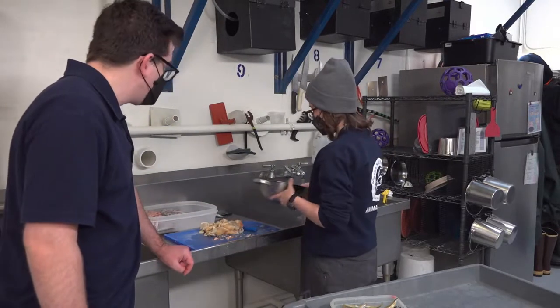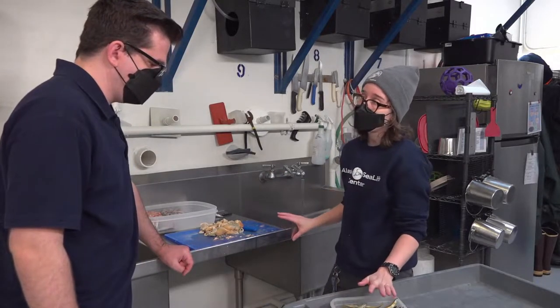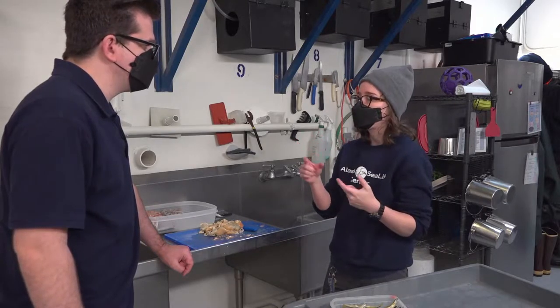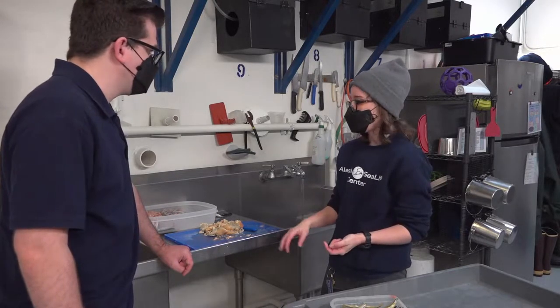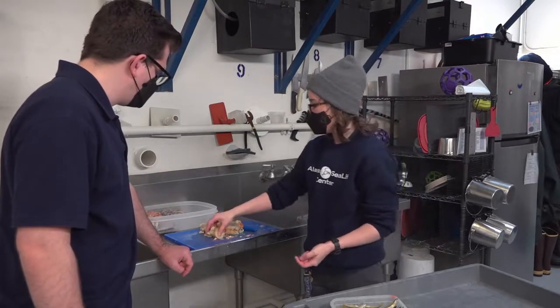Most of the things that we cut up happen to be treat items. If the fish that I was sorting earlier happened to be too big, a little over an inch or so, or just too long, we would cut those up as well. But as I was sorting, I didn't find any of those. So today we're really only cutting up the treat items that we cut up every single day.